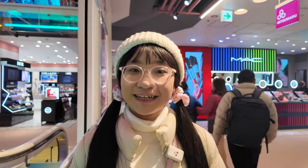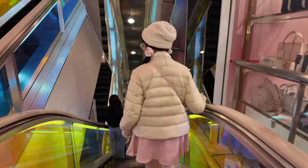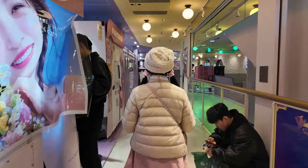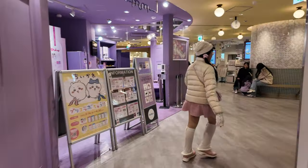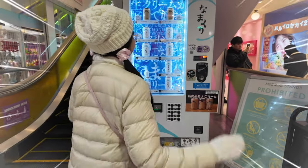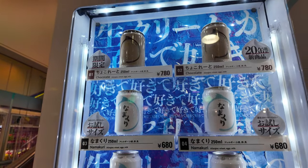I heard there's a vending machine that sells whipped cream, so we're gonna check it out. I found it. Whoa! So there's chocolate and namakuri. I don't know what namakuri is. We're gonna buy both.